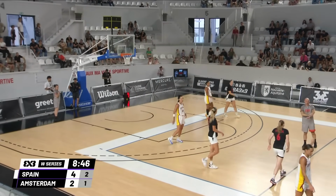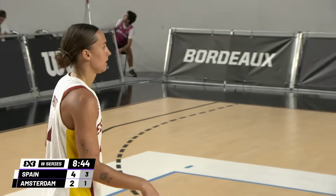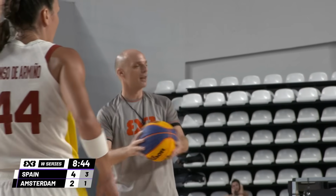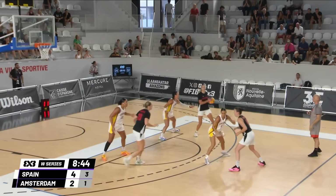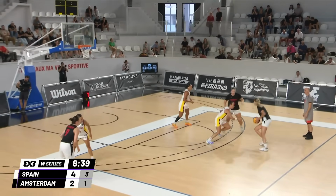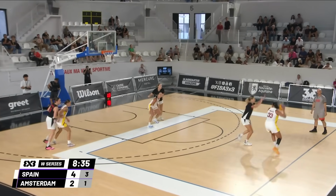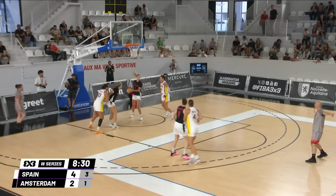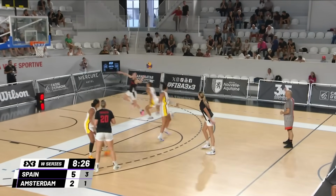Spain now with the 2-point lead, as officials called a holding foul. So Amsterdam to check the ball up top. And the thing about Amsterdam, thing about the Netherlands, regardless of the age, they always have the size. A nation with naturally tall women, as Spain get up on the board again.